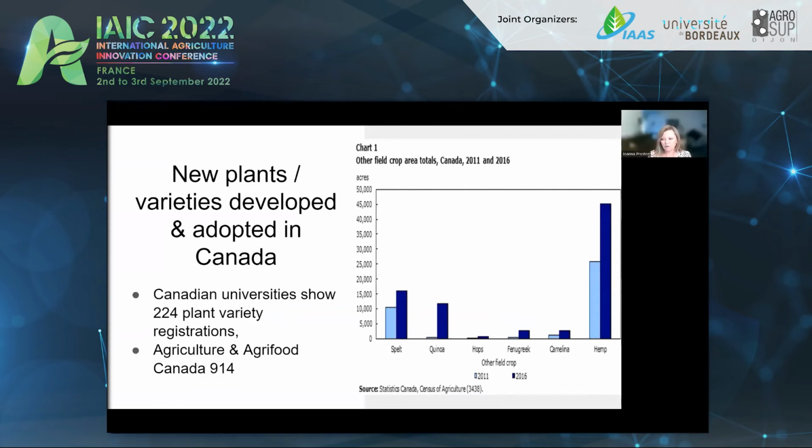The Agriculture and Agri-Food Canada researchers make an even greater contribution, having registered 914 new varieties since the system was adopted. As plant varieties emerge that are able to tolerate our climate, Canadian farmers try out new crops. The chart on the right shows alternative crops that are being adopted, with a large increase in spelt, quinoa, and particularly in hemp, which sort of coincides with the legalization of cannabis crops in Canada.